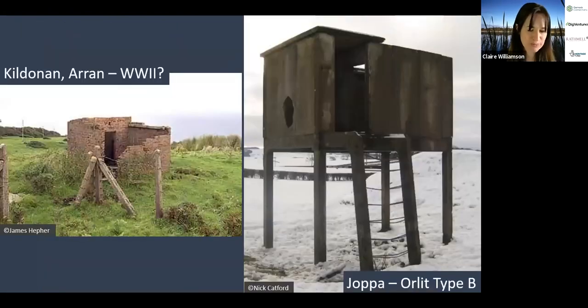Quickly, also military remains, which some people might know more than others, is the Royal Observer Corps, so the ROC.